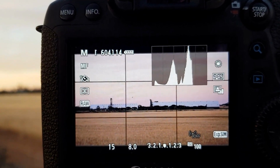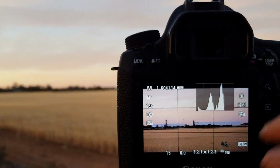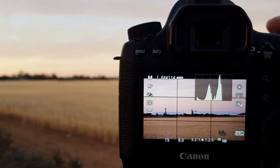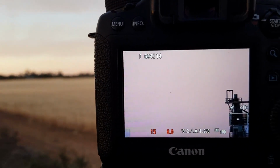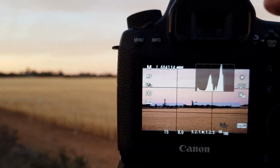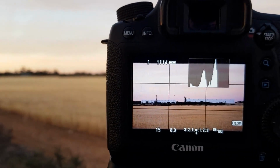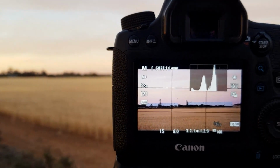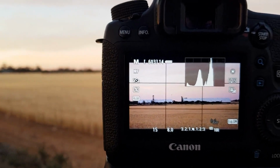Just slightly change the composition there. So I'm focusing on the elevator on the end. Just there, you can see the top of the elevator. F8, 15th of a second, ISO 100, for those who are interested. And we'll just keep taking shots and see what we end up with.